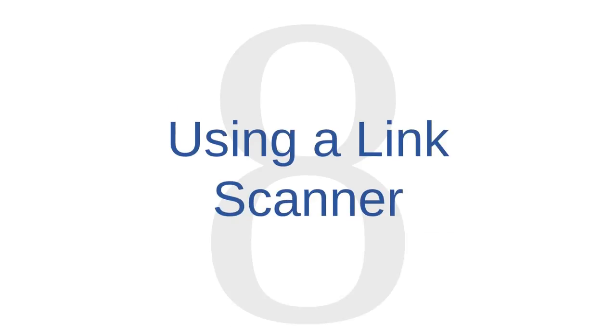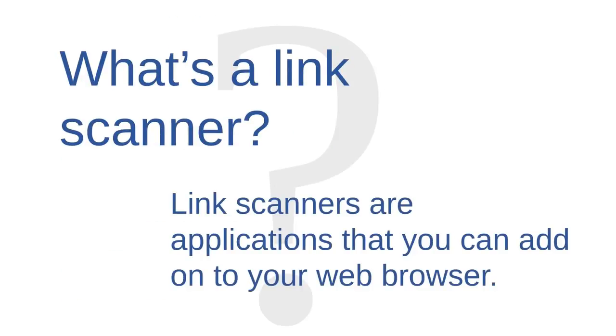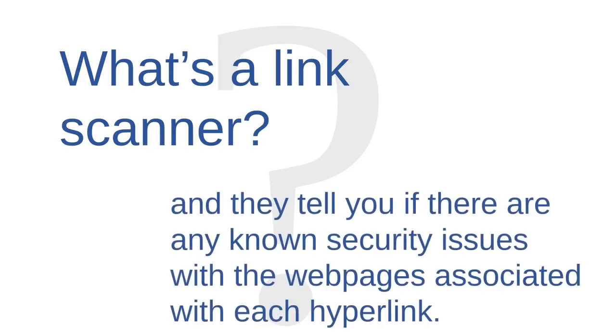Online shopping security issue number 8 is using a link scanner. One tool that can help you to shop more safely is a link scanner. So, what's a link scanner? Link scanners are applications that you can add onto your web browser. Link scanners check hyperlinks against a security database, and they tell you if there's any known security issues with the web pages associated with each hyperlink.